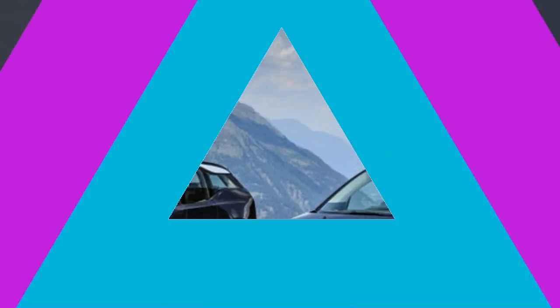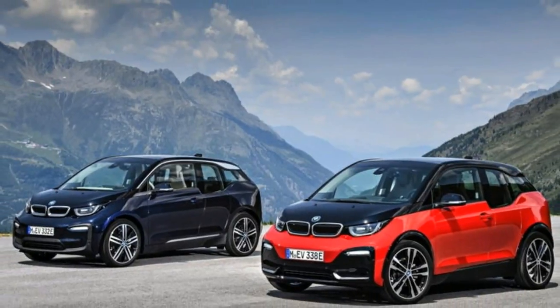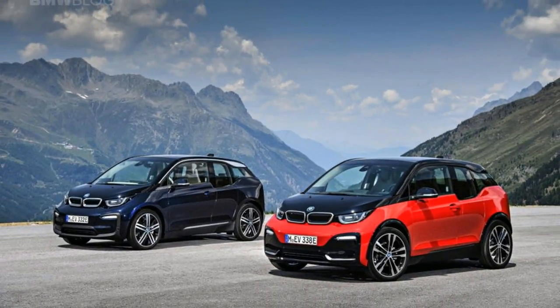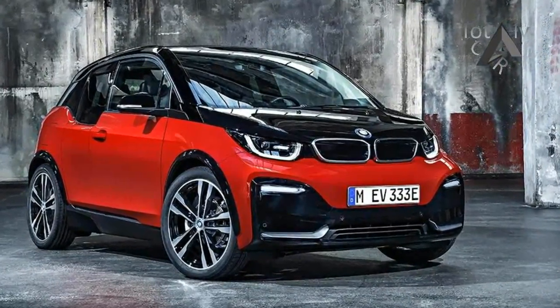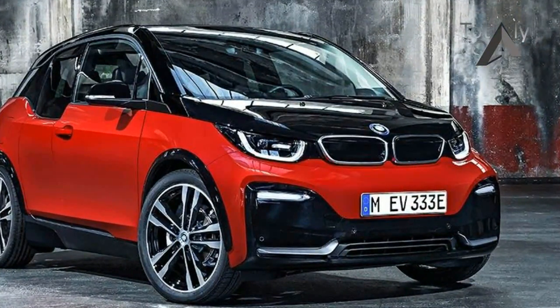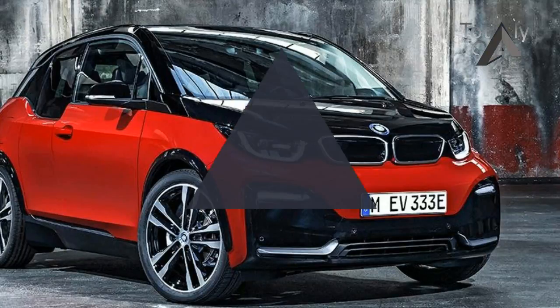The standard BMW i3 models are powered by a 125 kW, 170 horsepower electric motor that produces up to 184 pound-feet, 250 newton meters, of torque.